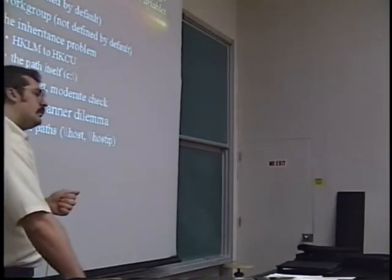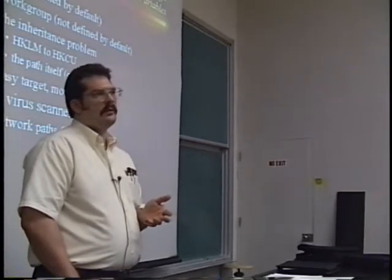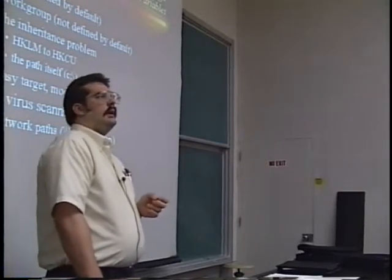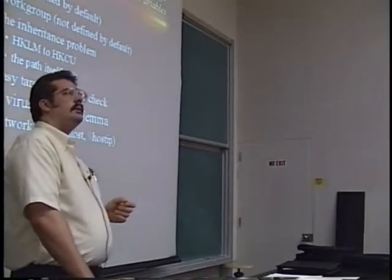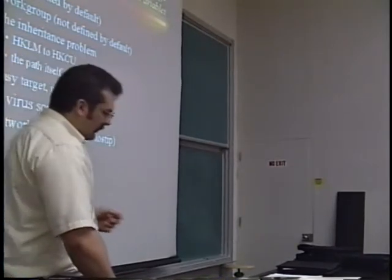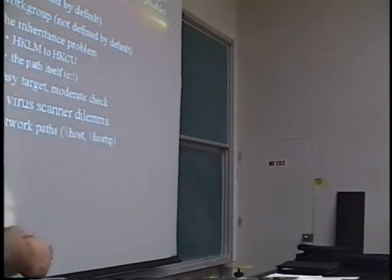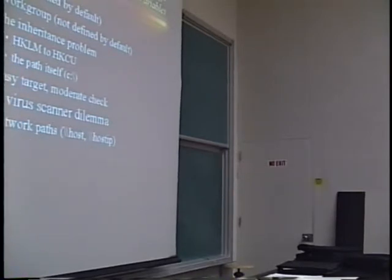There's another set of templates that we didn't know about when we first started this, and that's called the workgroup templates. And those are not defined by default. But as we found out, they're just as powerful as the user templates. So there was one major problem here. And it's called the inheritance problem.